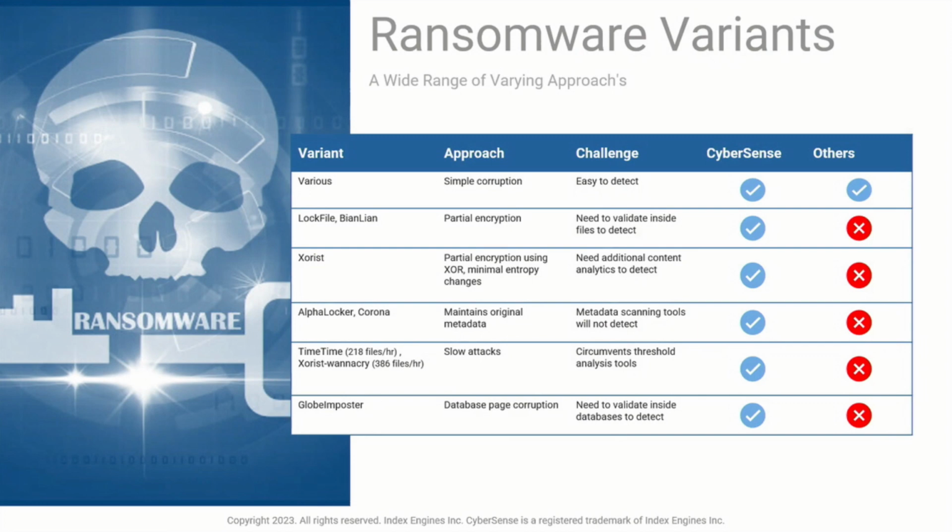AlphaLocker and Corona maintain the original metadata. TimeTime and the new variant of WannaCry are very slow attacks, doing 200 files per hour, slowly over time. And Globe Imposter is doing database corruption. So we made the bet that content-based analytics is critical to being resilient in terms of data. A couple of years ago it may have been overkill, but we knew these guys were smart and would catch up and start doing stuff like this.